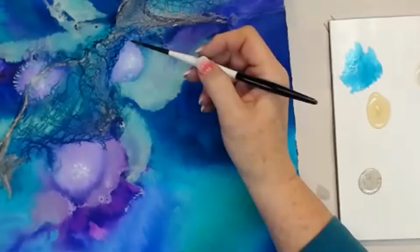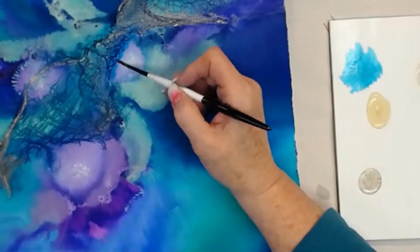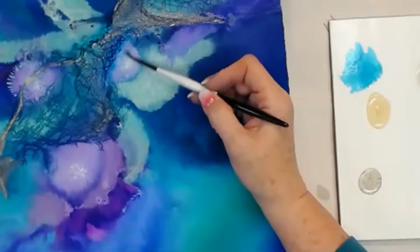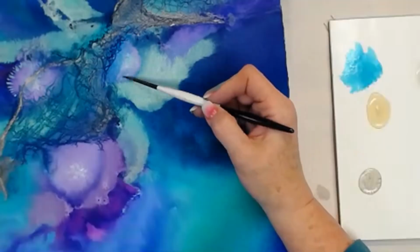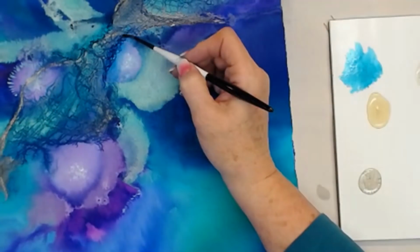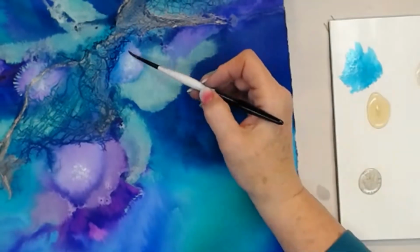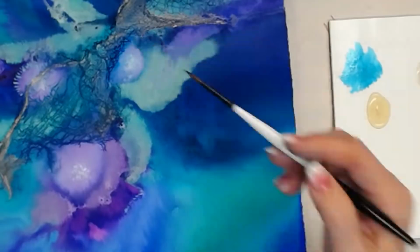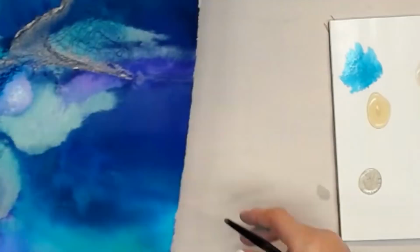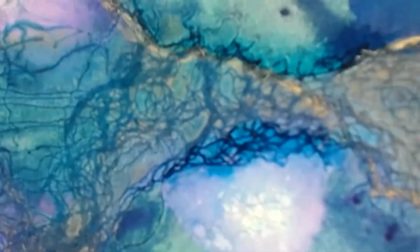There is a powdered gum arabic. I've never used it. Seems like an extra step to me. Just tried to enhance that little center section there a little bit more.